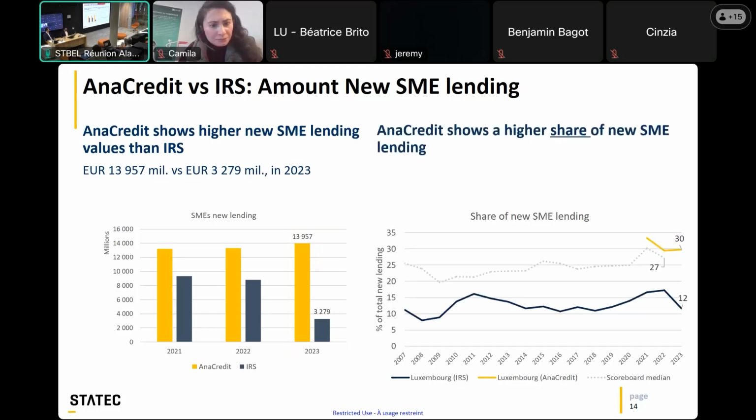And over time, we can see the impact as well. We see the percentage of total new lending. The blue line is the ERS, and the yellow line is AnaCredit. We observe 30% compared to 12% in 2023. So this is closer. I want to emphasize that the dotted line, the 27%, is the median percentage of new SME loans in the OECD countries. So we observe that AnaCredit places Luxembourg above the OECD median, while the ERS places it below.